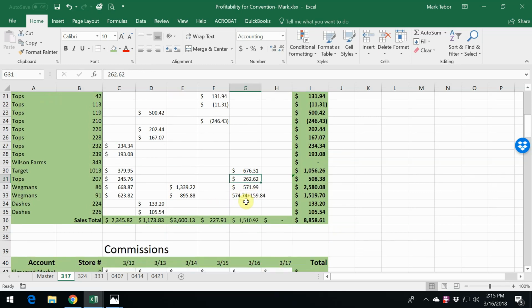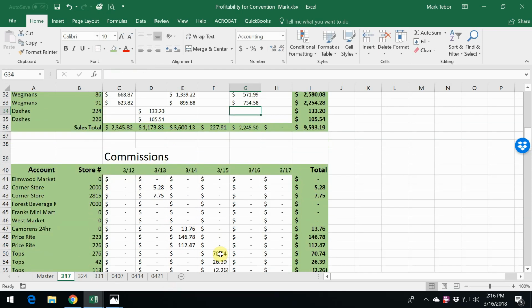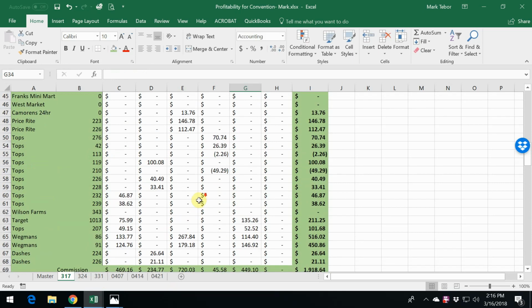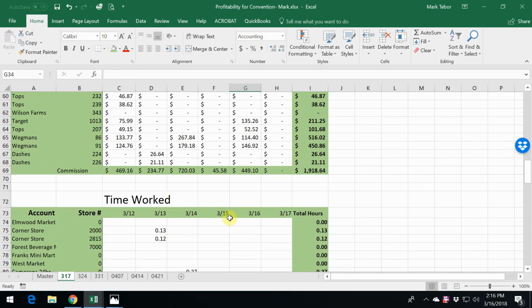So we see the 4 stores. He did a total of, whoops, there we go. Forgot to put the plus there. He did a total of 2245.50. Now in this screen, which we cannot touch, we know that that's a profit of 449.10.